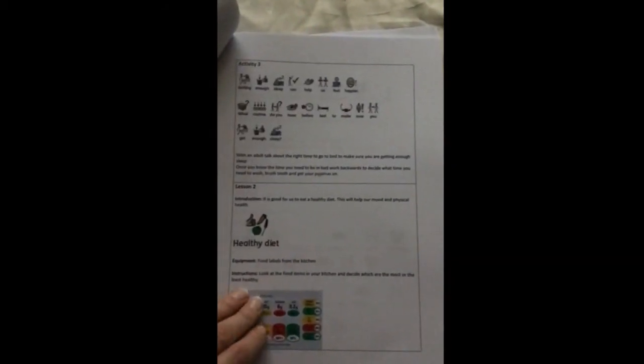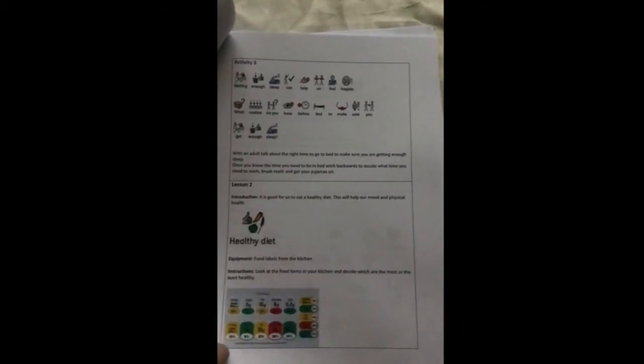Happy and healthy. So let's look at the link between sleeping and mood. So you're going to do a little bit of a sleep diary at the bottom here, and then try and link it to how you feel. See if you can make a link. Most people feel better if they had a good night's sleep, so let's see if that's the same for you.